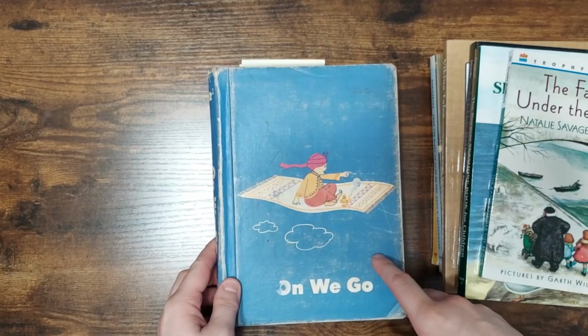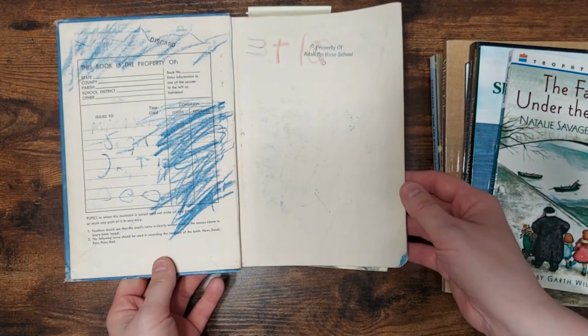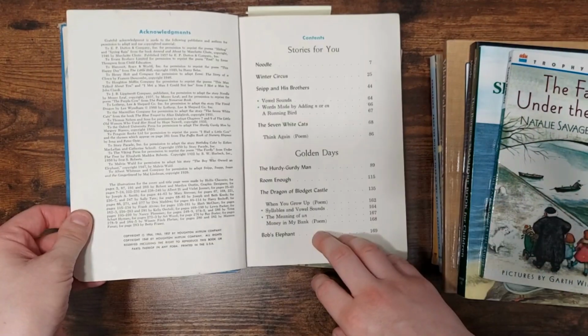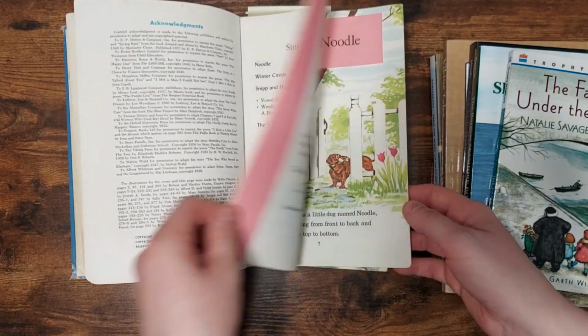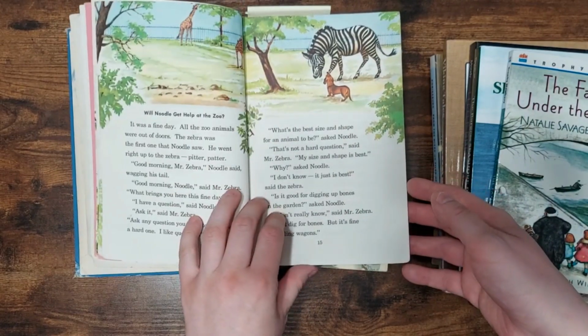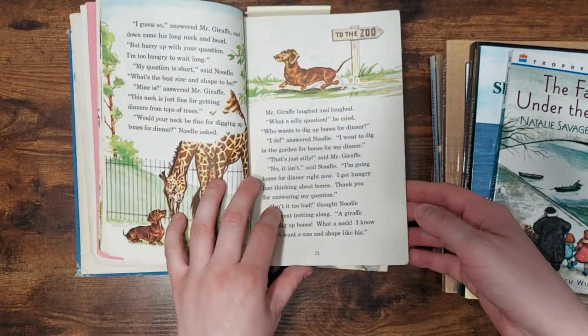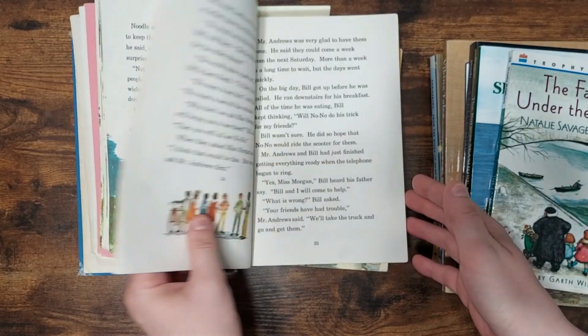And then my mom gave him this book. I had this book when I was a kid. It's called On We Go. It's very old. 1949 was the copyright on it. The stories back then were written a lot better than stories nowadays for kids for the most part. All the stories are interesting. They're not just, I don't know, so many stories are so boring for beginning readers.